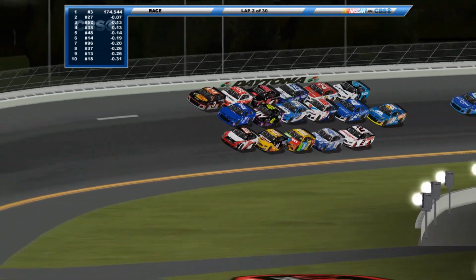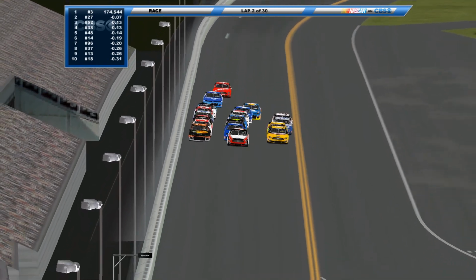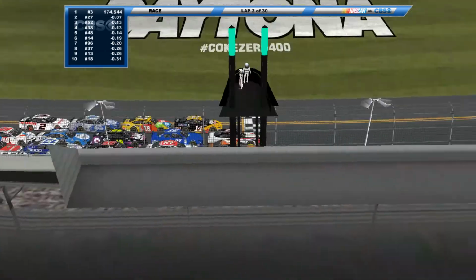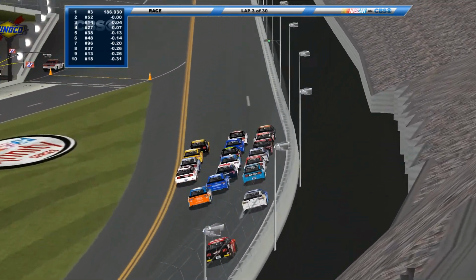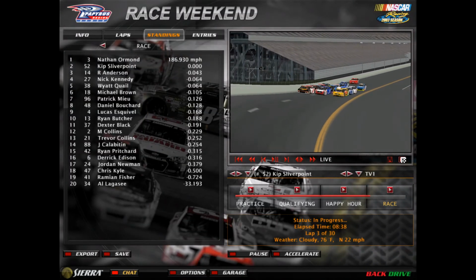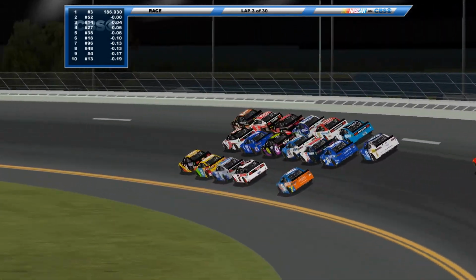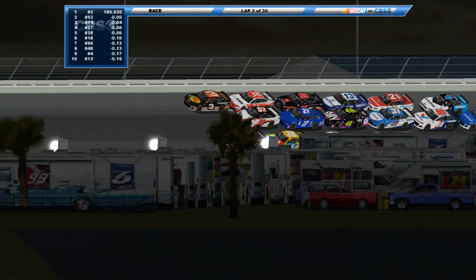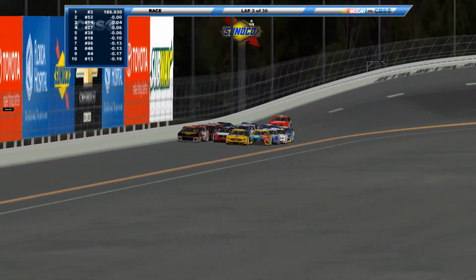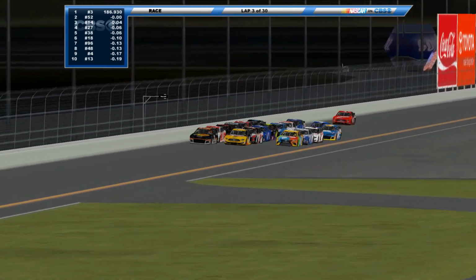Here comes the 52 now. Two Fords pushing each other. Now it goes to the middle. Think he led that lap? No, he did not. Nathan Horman just beat him by a tenth of thousandths of a second, or however it's said. The 14 car that is driven by Richard Anderson now goes to the middle, getting help from the other Ford.